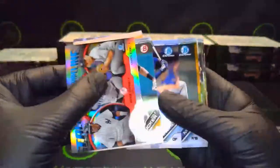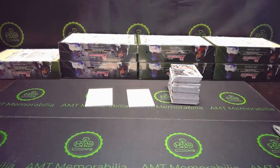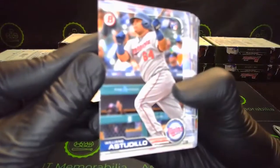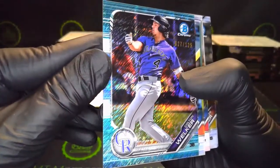Yankees triple. Jesus Sanchez, Brandon McKay. Last stack for box number one. Jonathan India, Pete Alonso, 27 out of 125, Colton Walker.